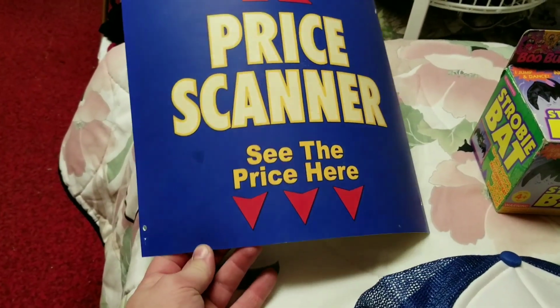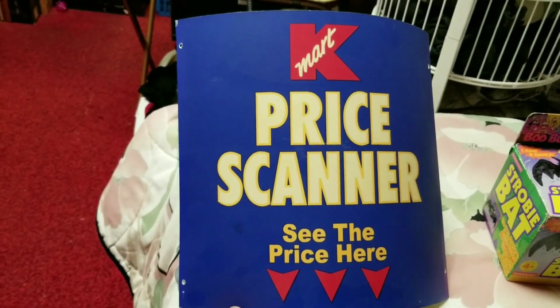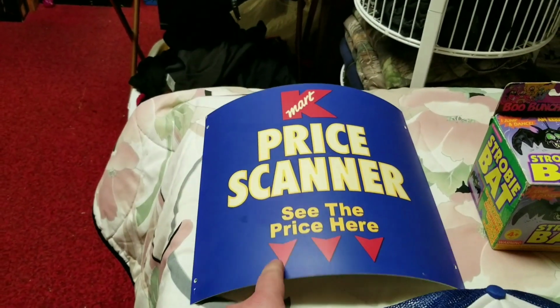This here is the price scanner sign. I got this from the Belle Vernon Kmart when they closed.